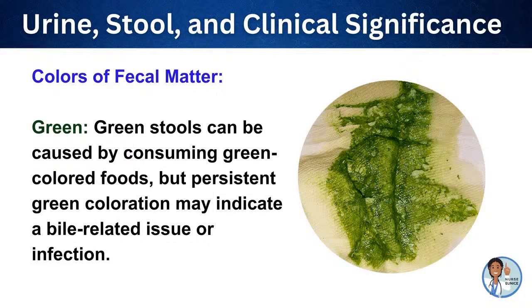Right, and here's another different color of stool. We have the green stools, and green stools are not always bad. Sometimes green stools can be caused by the person eating a lot of green colored food. So if you're a vegetarian and go on a spinach binge, well, then your stools may be mostly green instead of brown. But persistent green coloration may indicate a bowel-related issue or infection.